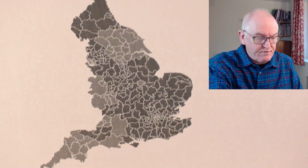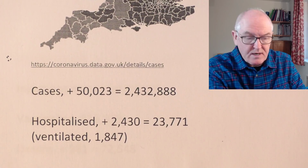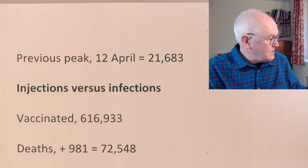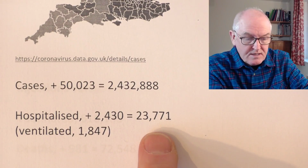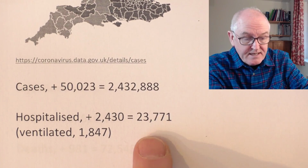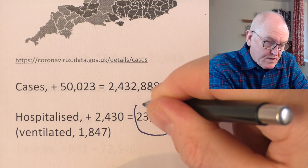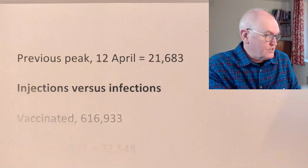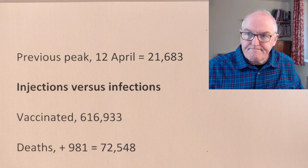This is a follow-on from the previous page. We looked at the cases and the hospitalisations and the ventilated patients. The previous peak on hospitalisations, the official figure is now even higher than that graphic. It's 23,000 now patients hospitalised. In fact, nearly 24,000 actually in hospital as we speak, just with COVID-19. And of course, they've displaced many of the patients that should be in hospital. The previous peak, as we said, was the 12th of April.